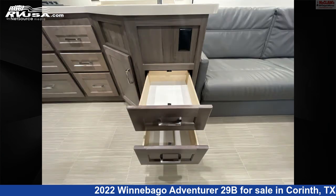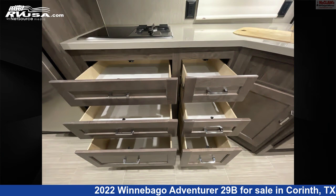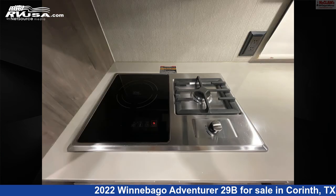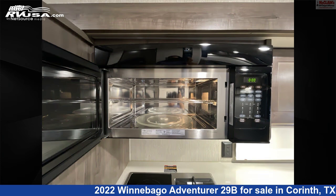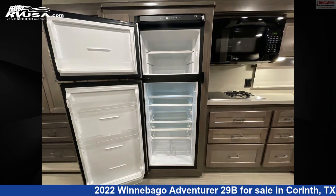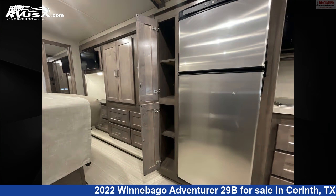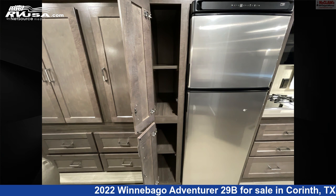This used Winnebago is 30 feet 1 inch in length and features sleeps 8, slide-out, refrigerator, air conditioning, microwave, auxiliary battery, TV, water heater, carbon monoxide detector, external shower, LP detector, and 70 gallons fresh water capacity. The floor plan layout of this Class A features front living area, mid-kitchen, rear bedroom. This 2022 Winnebago Adventurer 29B is built on a Ford chassis.